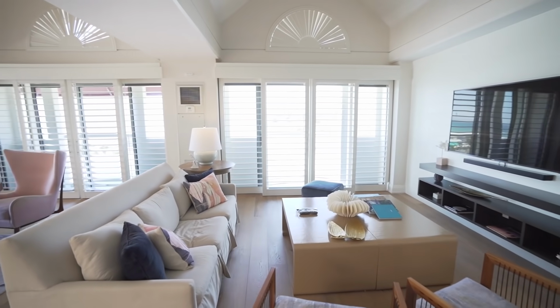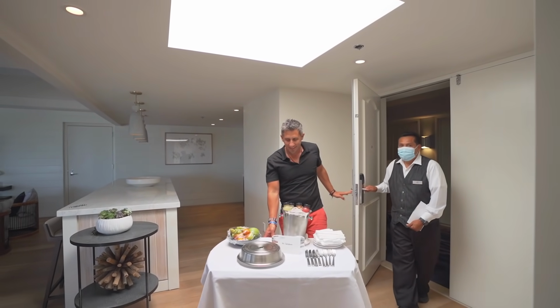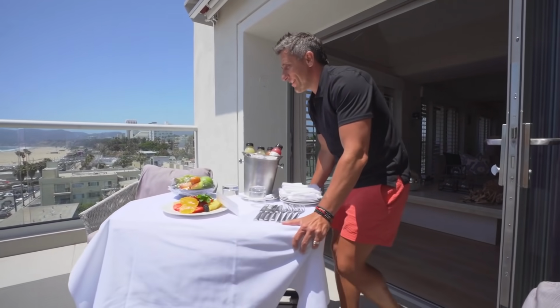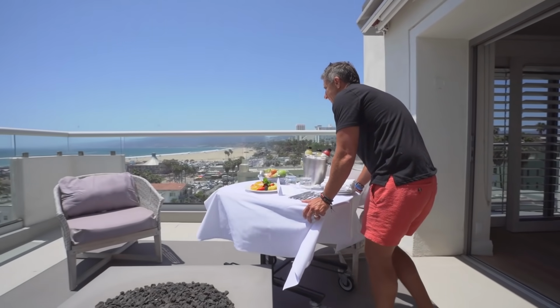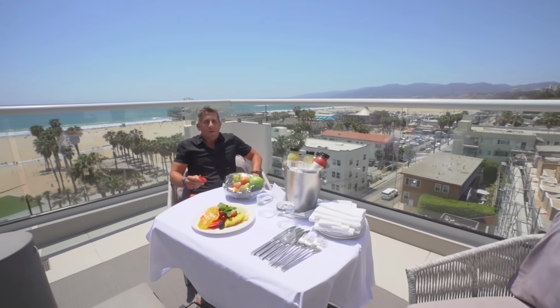When staying at the Loews, I highly recommend that you use their Chat Your Service mobile service. This enables you to order more towels or even a bottle of champagne delivered to you anywhere on property. Voila! You know I like healthy stuff. When you have a sunny day, why not wheel your room service outside and enjoy the huge balcony here in the presidential suite?